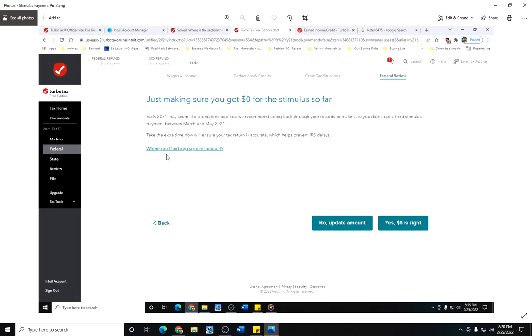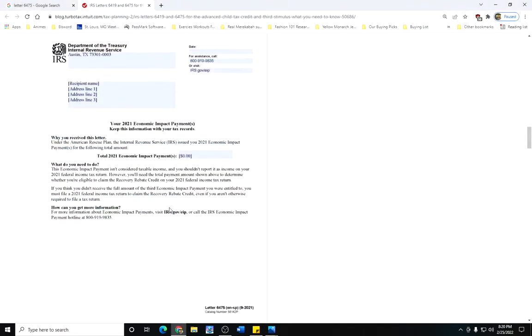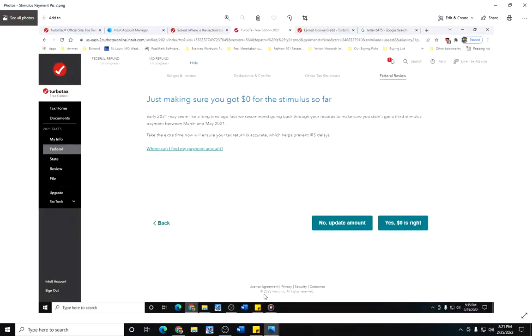Now, you're going to know what your stimulus payment amount or economic impact payment amount was. You're going to be able to tell that from what it says on your letter 6475. That's why I said you want to make sure you read the letter and pay attention to what it says here. If you know you didn't get the stimulus payment or economic impact payment, it's okay to check your bank accounts. It's okay to check your email and stuff like that. It's okay to see if you got a check by looking through your tax information. That's fine, but once you determine that you did not get the economic impact payment for 2021, then you're going to follow the steps I was talking about on the TurboTax website, okay?